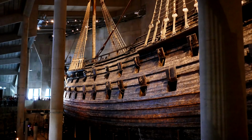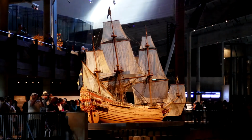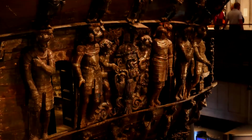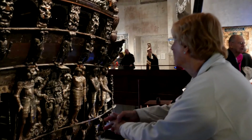The Vasa Museum was well worth a visit. The ship is in amazing condition after 300 years underwater, and the models and displays show how it was brightly painted and why it sank. The king insisted on seeing it sail before it had been fully tested for seaworthiness.